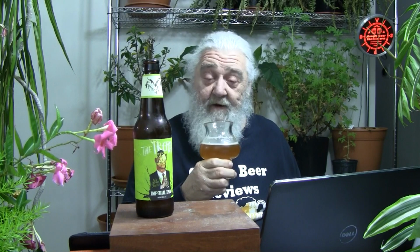Alcohol is well hidden for 8.7%. A very decent East Coast style beer. The hop aroma and taste is not off the chain. A decent beer, guys.